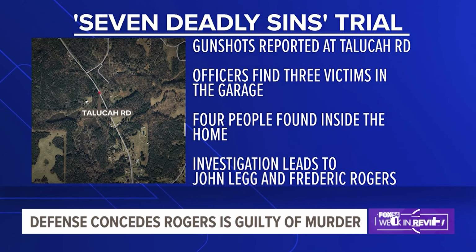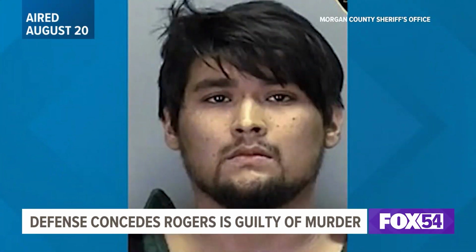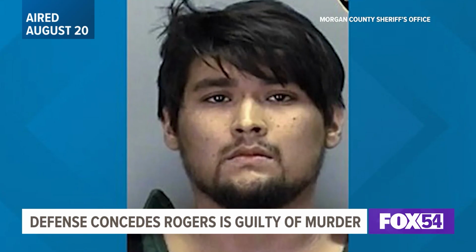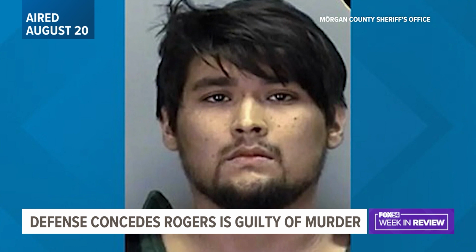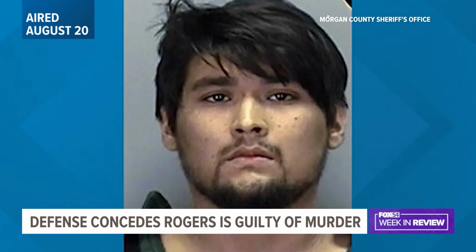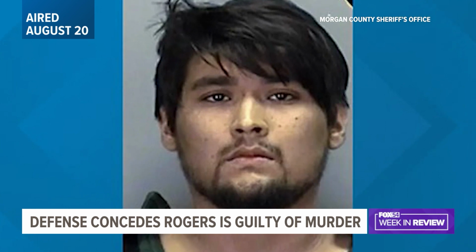The 2 officers now at the scene went inside the home and found 4 more people down and a fire burning in the house. That brought the number of victims to 7. The state says each victim was shot several times. The investigation eventually led police about 2 weeks later to John Legg and Frederick Rogers. During opening statements, defense attorney Carl Cole said Frederick Rogers is guilty of murder and will die in prison. The jury will make the call whether Rogers dies in prison of natural causes or in the execution chamber.